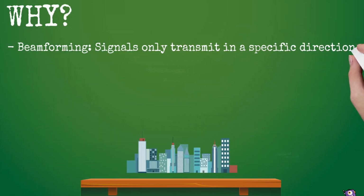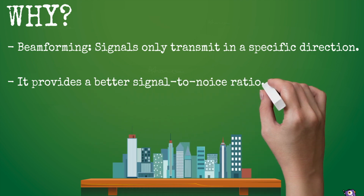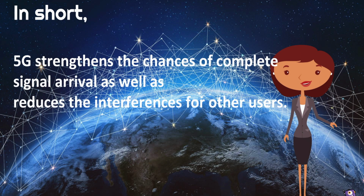It is because, instead of broadcasting in many directions at once, beamforming only focuses a signal in a concentrated beam that points only in the direction of a user. In short, 5G not only strengthens the chances of complete signal arrival, but also reduces the interference for other users.